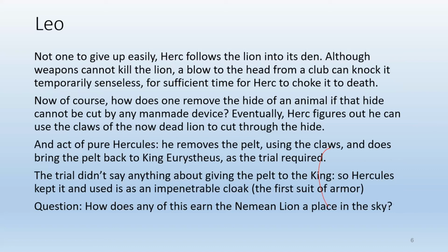Now, Hercules had to complete these trials. He doesn't give up overly readily, so he followed the lion into its den. Now, thing is, no man-made weapon can kill the lion. But Hercules sort of said, okay, if I can't kill it, maybe I can almost kill it. So he hit it in the head with a club, and he knocked the lion senseless for a little bit. And that gave Hercules time to get very close to him, wrestle him a little bit, and eventually choke him to death. I guess because Hercules' hands are part of Hercules, so they're not man-made, they're just natural. So natural things, I guess, could kill the lion.